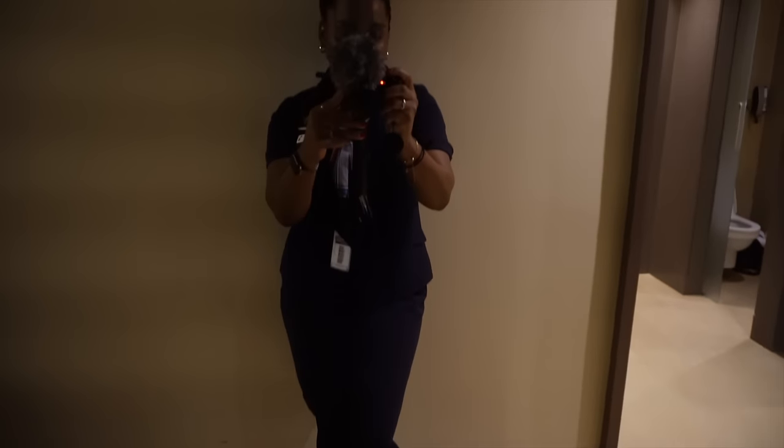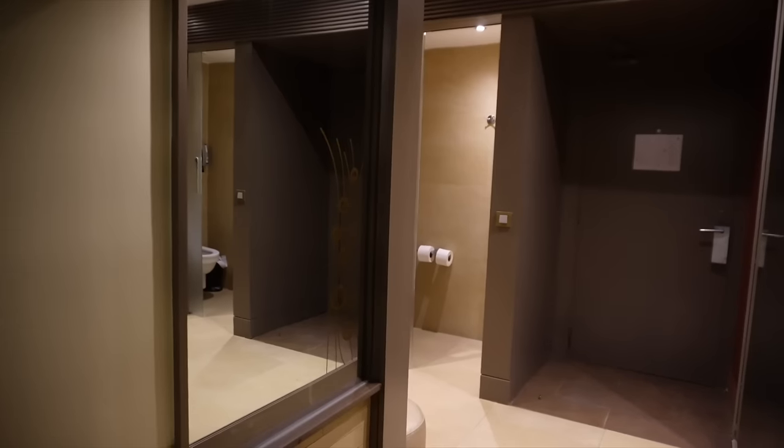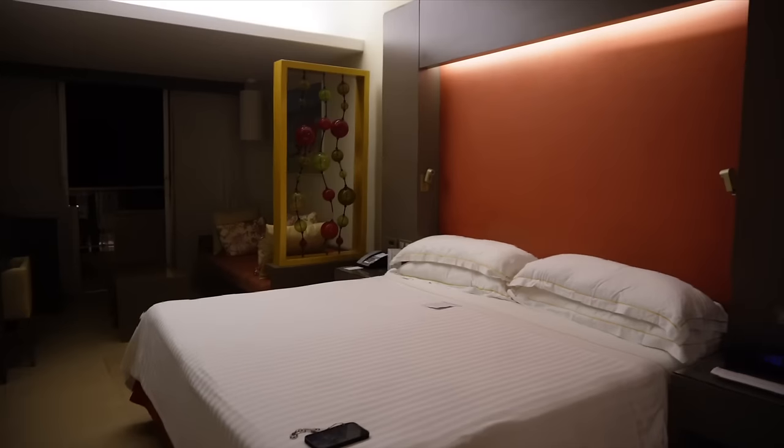Like, I cannot get enough of me. I mean, come on. But it is huge, and I've never seen this before. We do have a lot of mirrors in this suite, which I'm very grateful for, because if you're a girly that wants to make sure you look good before you step out, you'll be seeing every angle. And then, of course, the suite with a king size.